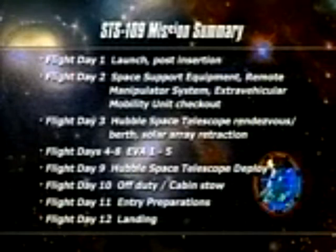Flight day 9, if we've completed all of the activity, will be our day to deploy the telescope. Following that, flight day 10, part of that day will be an off-duty time for the crew, and then we'll begin our cabin stow, and then flight day 11, we'll complete that with our entry systems checkout and preparations, followed by flight day 12 landing.